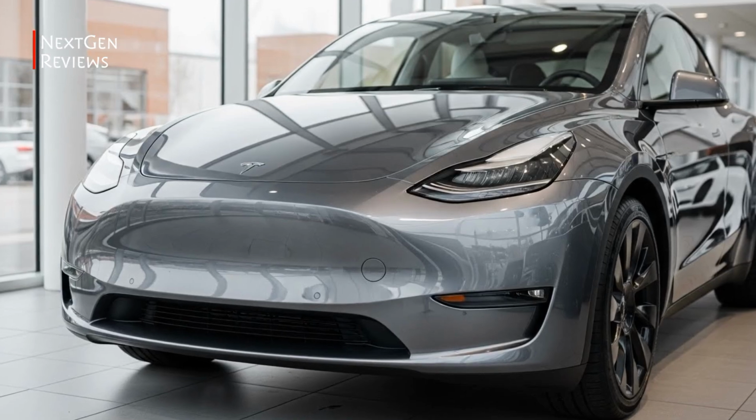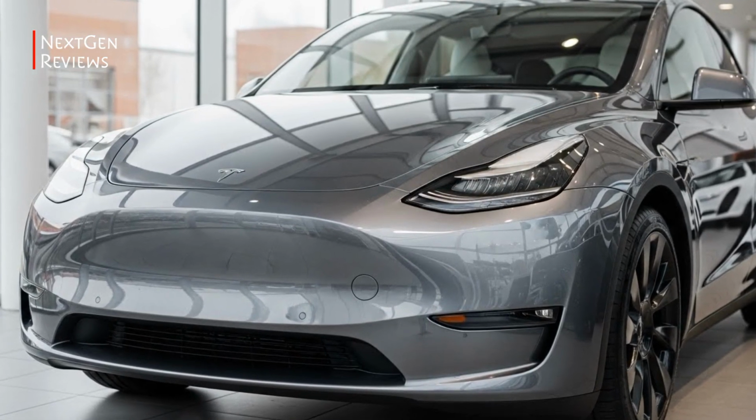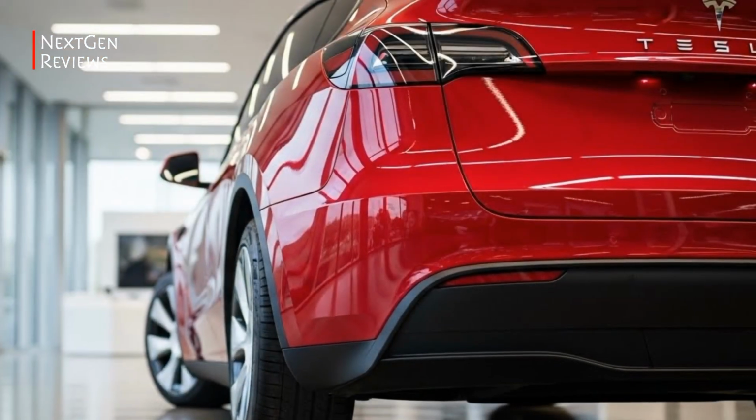What if the best-selling electric SUV just got even better? The 2026 Tesla Model Y is here with some serious upgrades. Let's dive in and see what's new.